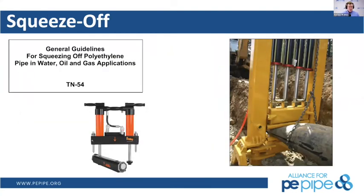So Ben Ferguson, so here we have, come online, here we have a footage squeeze tool. Ben, can you tell us why and how squeeze off is a thing and why we should consider using it in the municipal world?